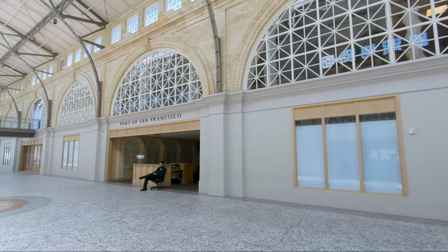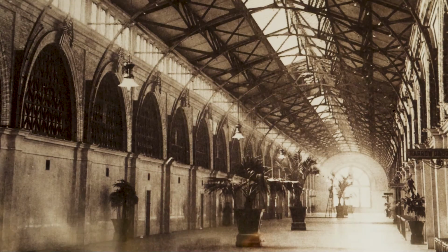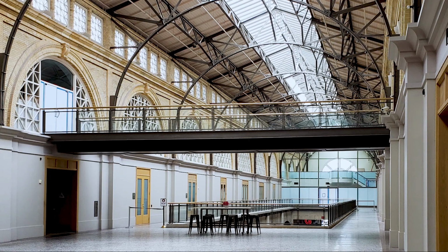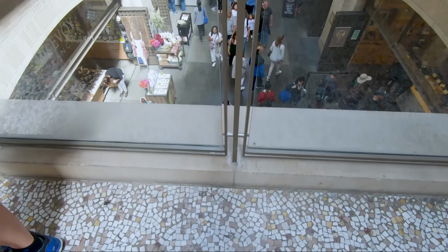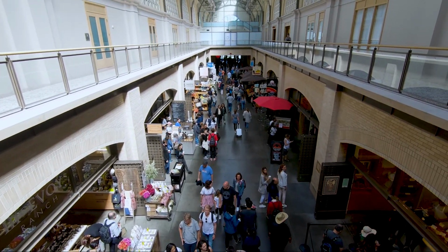The second floor used to be the main floor where all the passengers would board or disembark from the ferries. It was a solid floor, the cutouts didn't exist. The first floor, where all the action is today, was for the porters, the luggage, and the cargo.